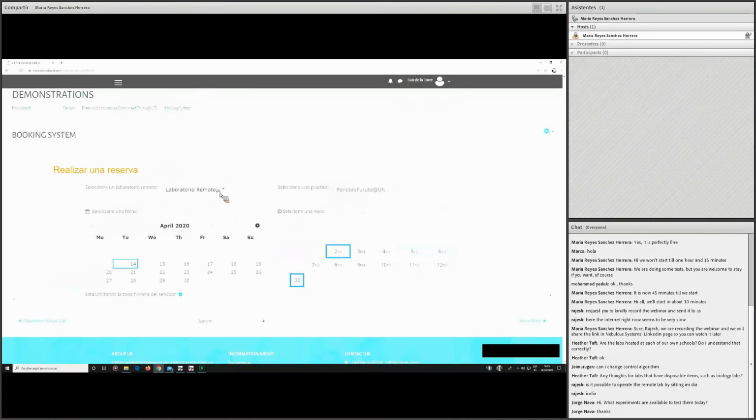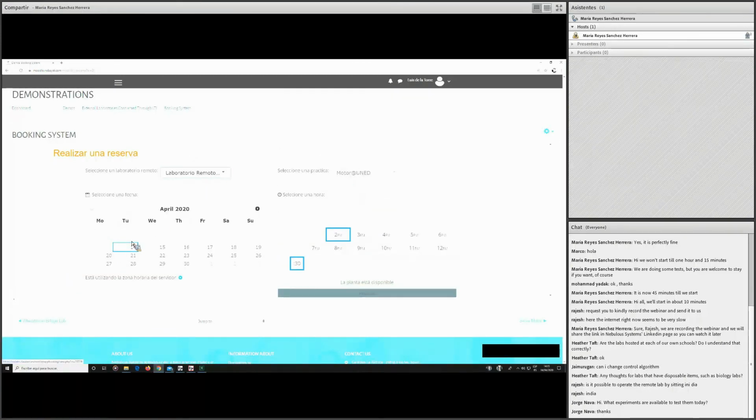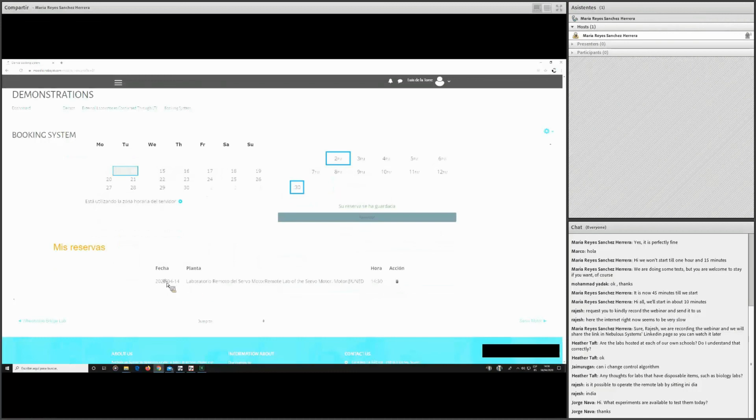And what I'm going to do is to choose the servo motor remote laboratory. And then I need to choose the date. This one is the right one. We are in April 14. And it's 2:30, a little bit more. So this is the time slot I want to book for the lab. I click on book. I get my booking here.